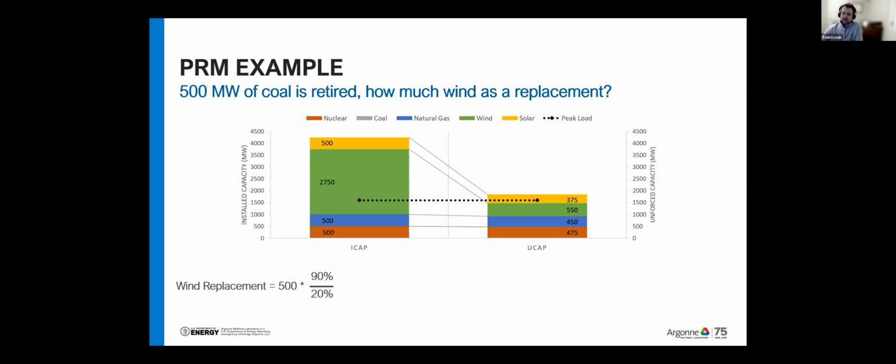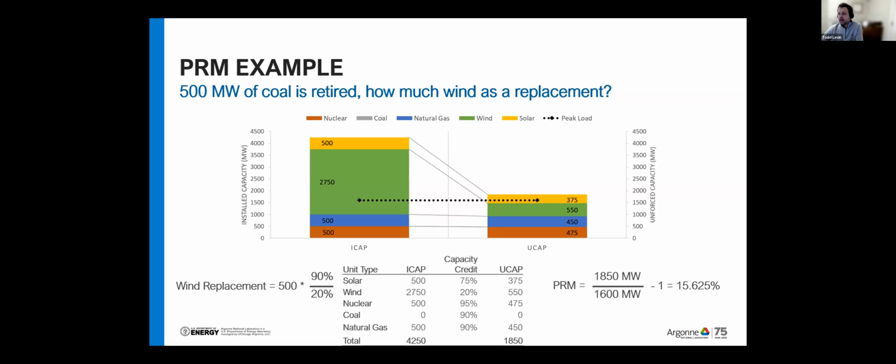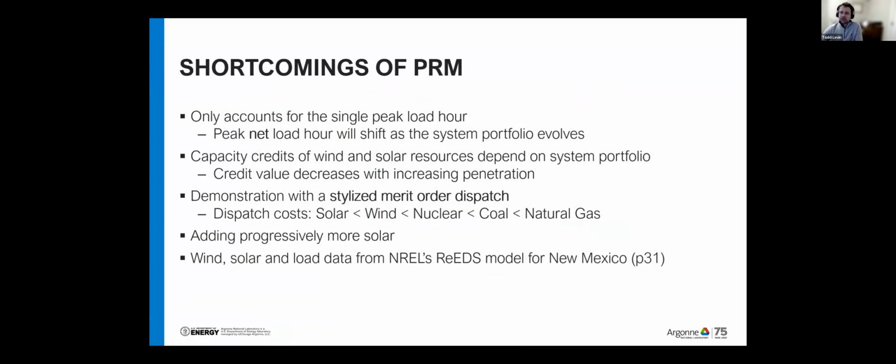So you do this math, take a 20% capacity credit, take the ratio, and you need a lot more wind to get that same amount of UCAP, and you have a third system with the exact same planning reserve margin, but again, it looks very different and will have different reliability considerations. Okay, so that is a hypothetical, contrived example, but just to drive home how to interpret a planning reserve margin when you see it, and understanding that it's not the only metric that is going to matter in assessing the resource adequacy of your system.